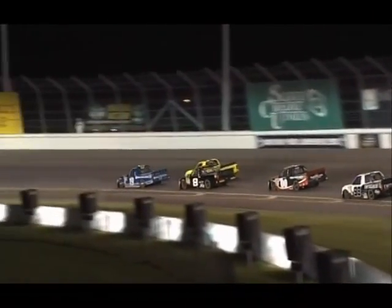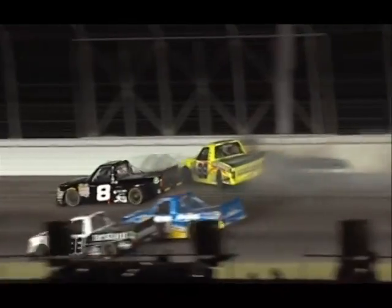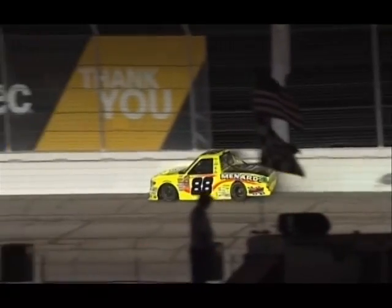See, John Hunter just drove it down in the corner, got a little bit loose, had to use a little bit of racetrack to catch it, and Matt was right there. Matt didn't crowd him, just a situation where John Hunter got a little bit loose. Tyler Reddick had already got in front of Matt Crafton.